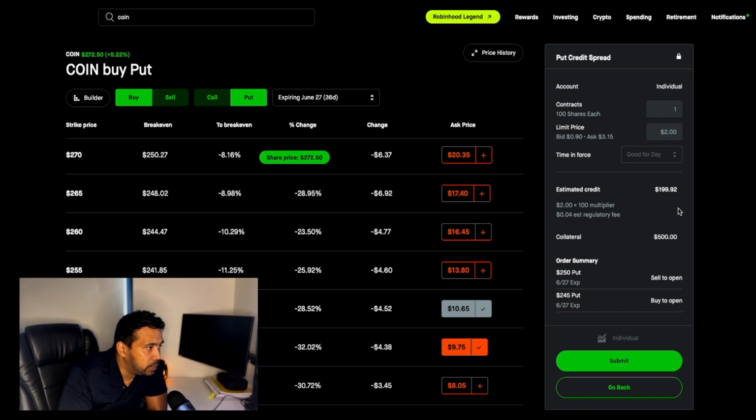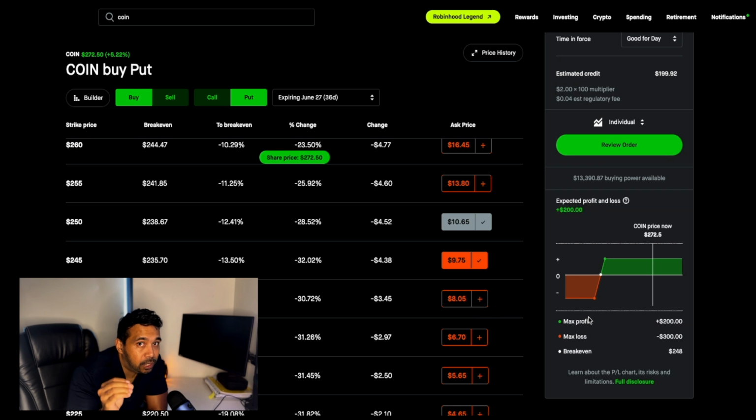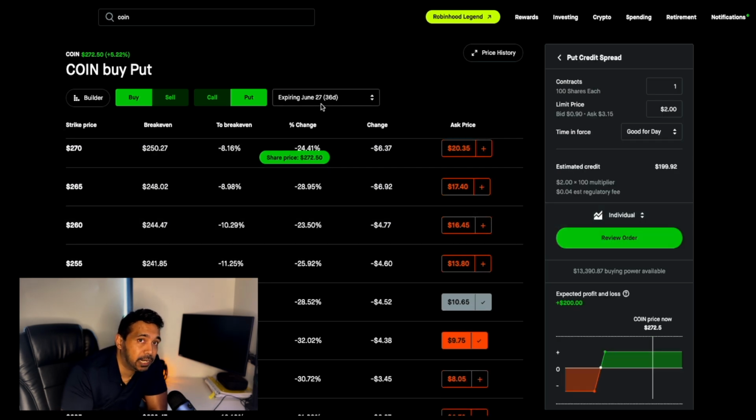So the risk, as you can see here, if you go back, the risk that you're taking in this strategy is only $300, right? That's your max risk. But you should also remember that you don't have to wait till June 27th, right? If the Bitcoin price moves, Coinbase will also move, right? And you can always close this out early. You can just close it out in 5 days for $100 profit as well.